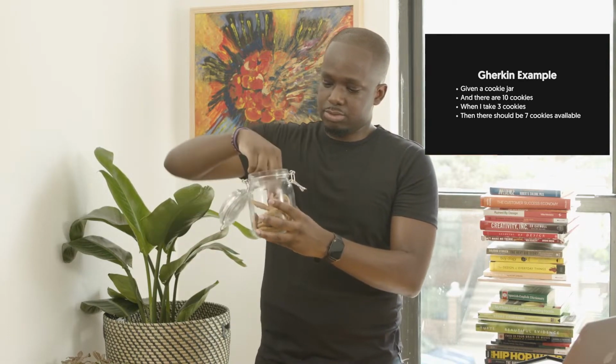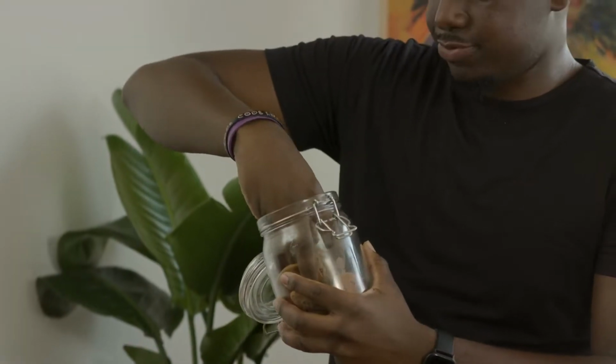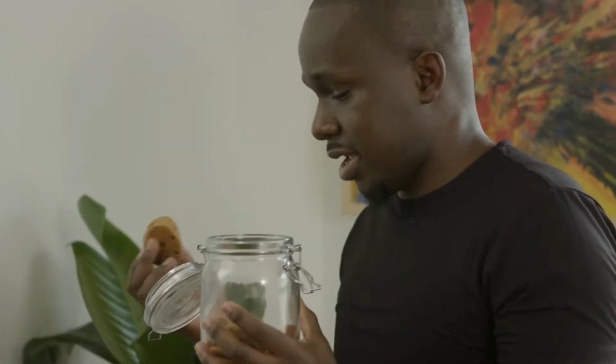Cool. So let's explain Gherkin with cookies. Given that I have a cookie jar, I have 10 cookies in here. If I take out 3 cookies, oh, I just broke one. So I take out 3 cookies. I might eat them. I might give them to my dog. I don't have a dog, but yeah. So I want to make an assertion that there are 7 cookies in here. I'm not really worried about how I'm implementing it, but from the user perspective, there should be 7 cookies in here. So that's how I usually explain Gherkin to someone that doesn't know it.